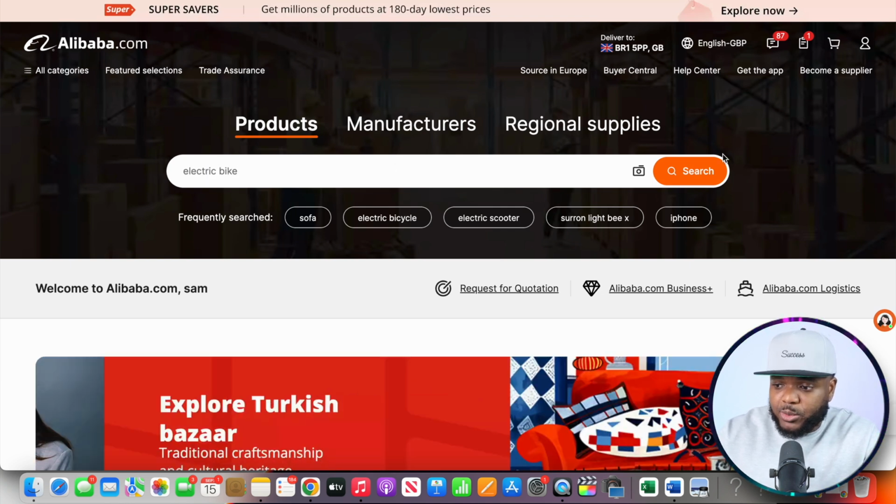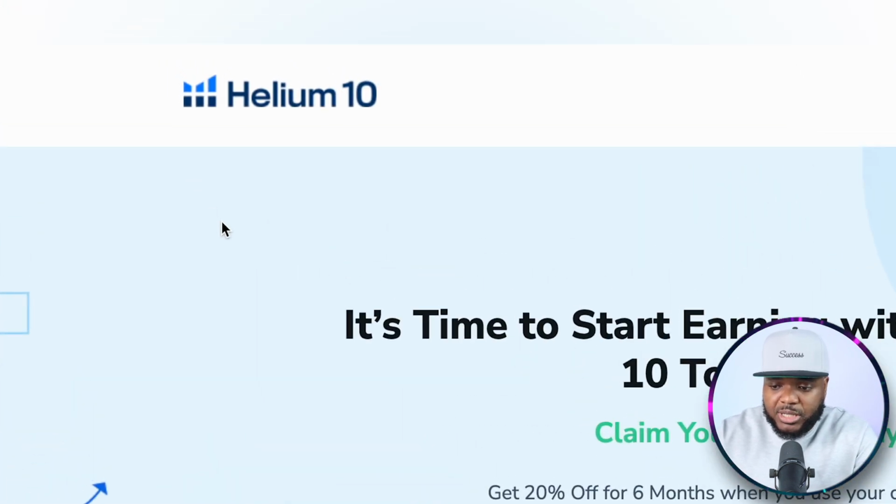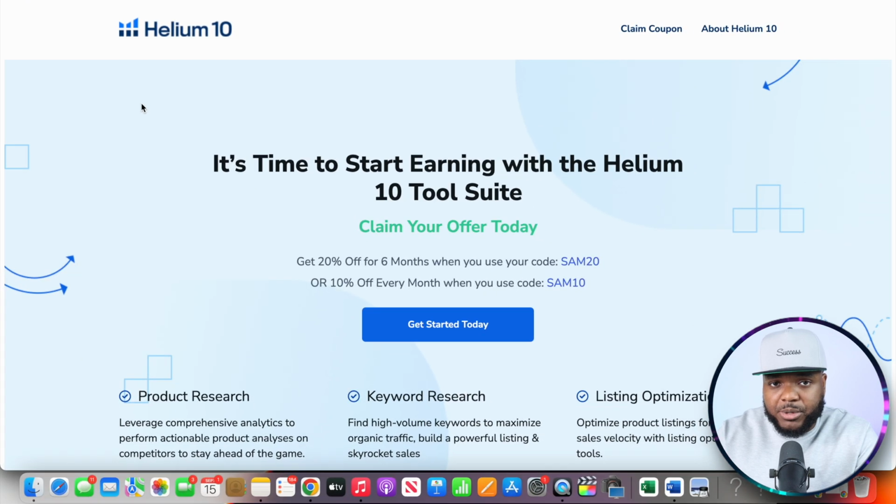to this tool over here called Helium 10. Helium 10 is going to be able to give you accurate information on the best product for you to sell on Amazon that you can find on Alibaba.com.